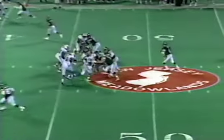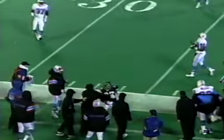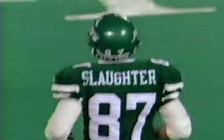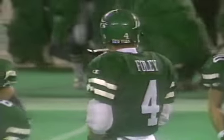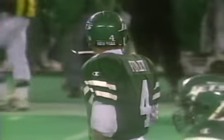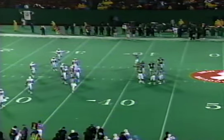Second down and 3. Same formation, tries this side. It is complete to Webster Slaughter. Lee Cole was in the area. Darrell Lewis was also there and tried to pick off the pass. But he missed it. That was a pretty impressive start for a guy like Foley.